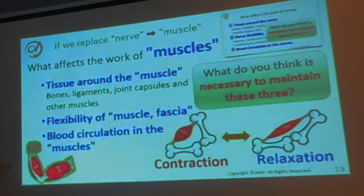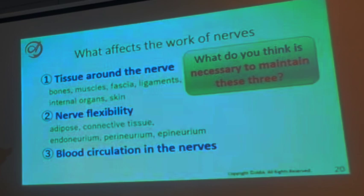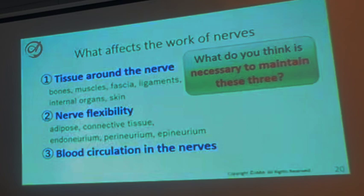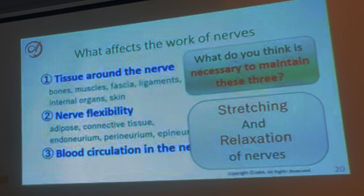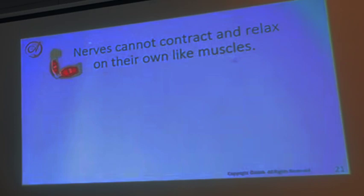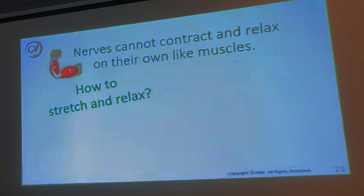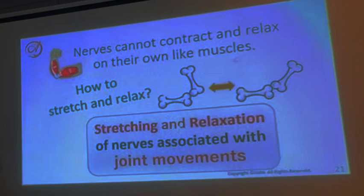What affects nerves now? What do you think is necessary to maintain these nerves? Mobility. Stretching and relaxation of nerves. But nerves cannot contract and relax on their own like muscles. How to stretch and relax? Movement. Stretching and relaxation of nerves are associated with joint movements.